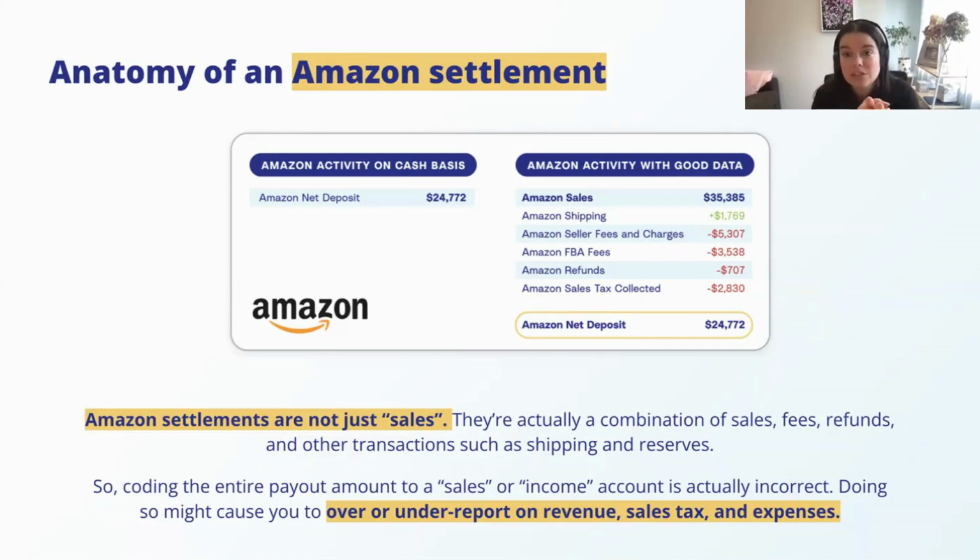The other thing that we haven't actually touched on yet that can make Amazon really complicated is sellers only get paid every 2 weeks. So you might have a deposit in your bank account that could be in the first week of August, and that covers transactions for August and July.